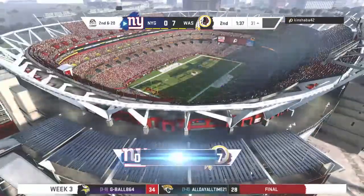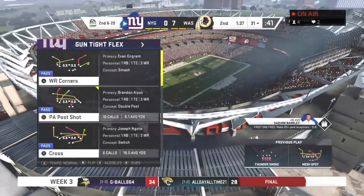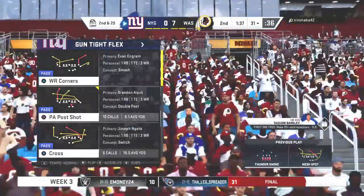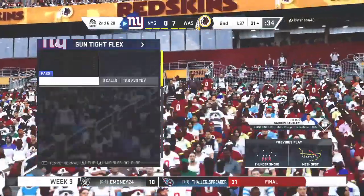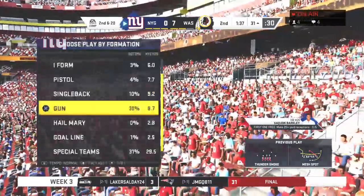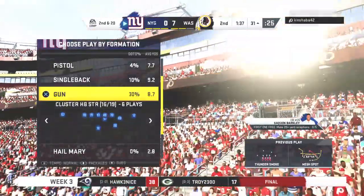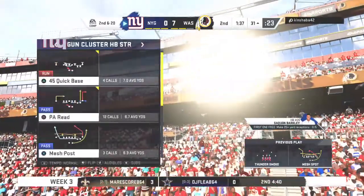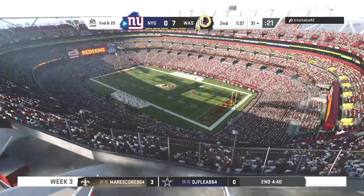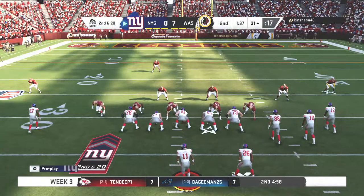We get nowhere to escape, and he goes down. Ryan Shazier got in that time, the first-round pick of 2014. The Redskins now going to use the first of their 3 timeouts as they'll talk things over prior to this upcoming second down play. So now 20 yards to go on second down after the sack. Work to be done.